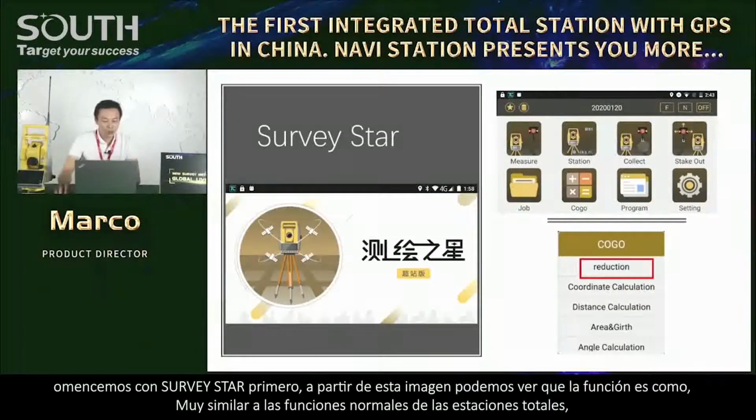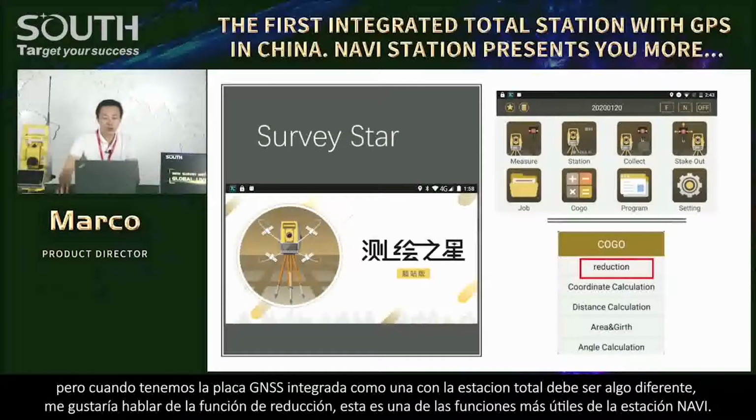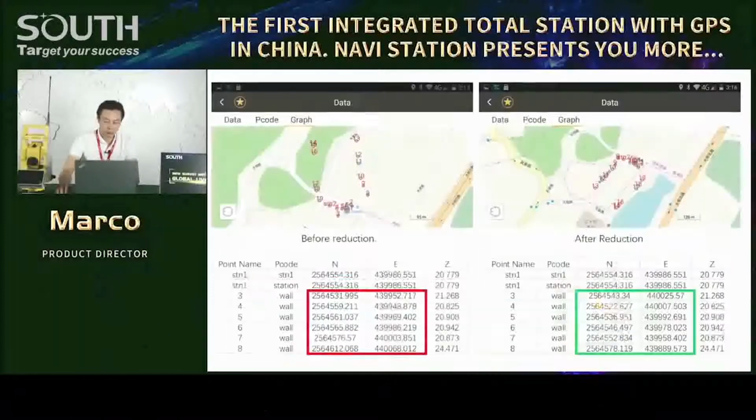So we start with survey star first. From this picture, we can see the function is similar to a normal TS function, but since we have the GNSS board integrated as one, it should be something different. I would like to talk about the reduction function. This is one of the most useful functions for the Navy station.